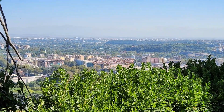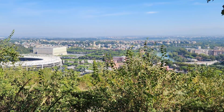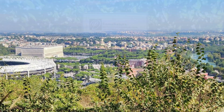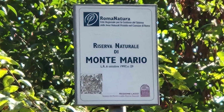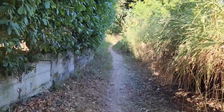We discovered a pleasant and quiet area called the Monte Mario Nature Reserve, which takes its name from the highest cliff of the Farsina Hills, which dominate the Tiber Valley. The noble families chose the hill as a place of residence due to its dominant position over the city.